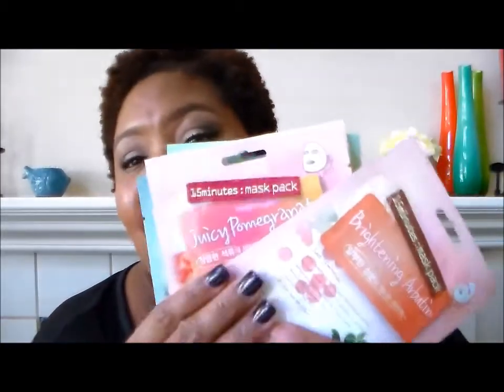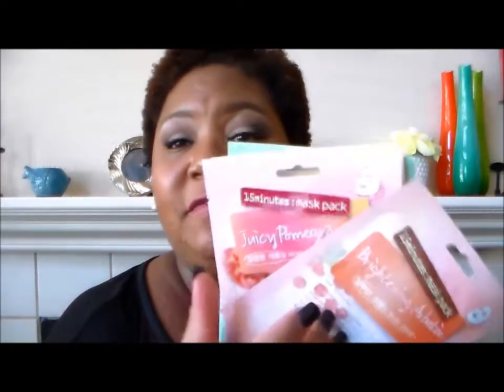So of course they are always giving me samples to try, but I was in there the other day and happened upon these masks and I wanted to give them a try. Now each of these masks cost just 99 cents, and can we talk about that for a minute? When you go to Sephora and you buy similar sheet masks, they're like $6, but I paid 99 cents for one of these bad boys.